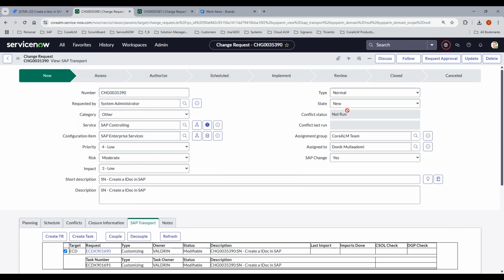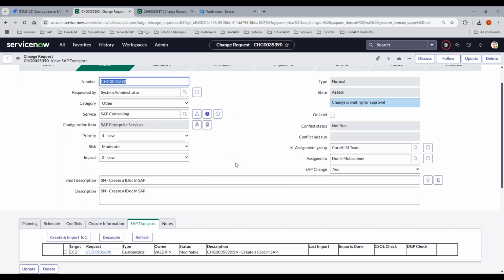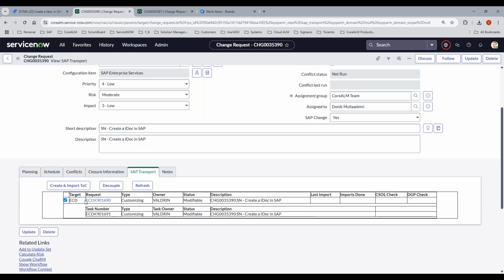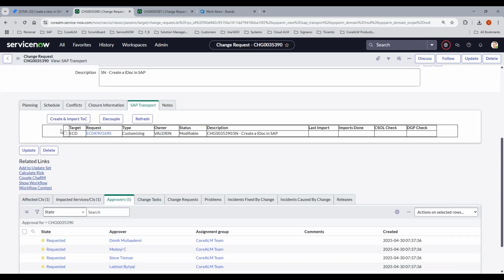So what we're going to do is we're going to go ahead and move this to assess. And then we're going to save it. Now in assess, I'm going to have some different options in here. So now I'm going to have create and import TOC or decouple, or just, for example, this refresh button, it's always going to be there. So we're going to go ahead and select that specific transport, create and import a transport of copies. And then we'll give it a few minutes, or less than a few minutes, for this to create the transport of copies. And then we'll come back in here and see what happened.